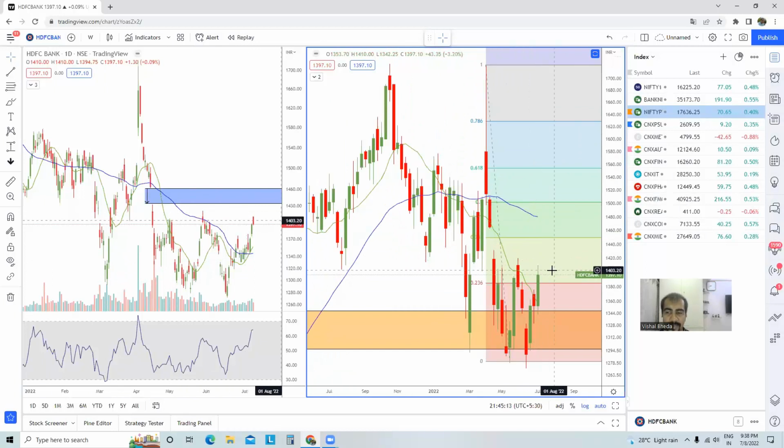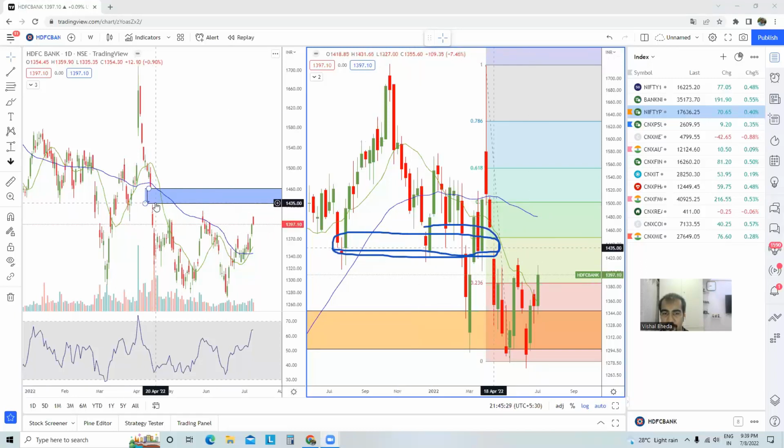No doubt that the trend is still flat in the weekly time frame charts. But if this pullback continues, we do even have resistance at higher levels somewhere over here at 1429 because of this candlestick cluster, and this same level 1429 is possibly a gap also.